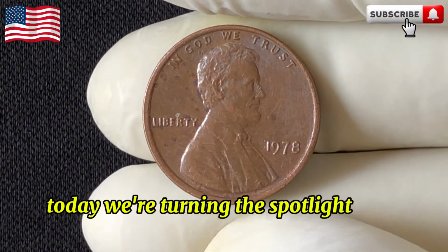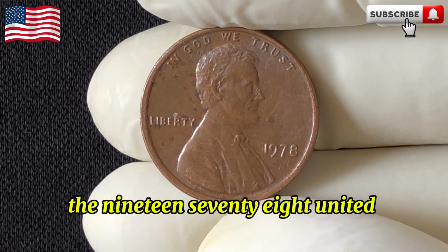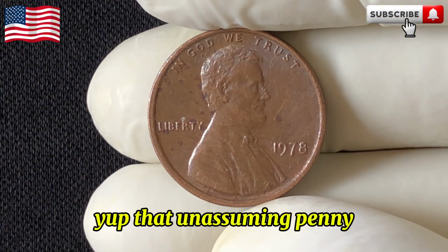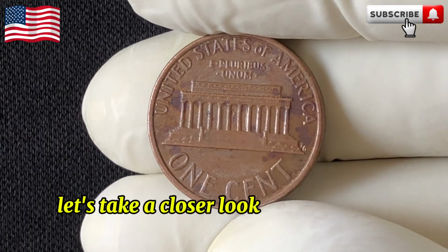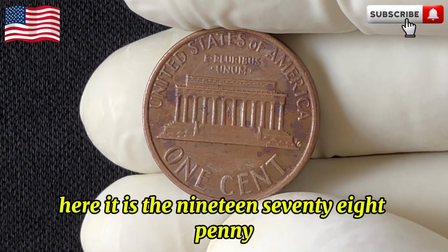Today, we're turning the spotlight on a classic coin from the past, the 1978 United States 1-cent coin. Yep, that unassuming penny could have more value than you think. Let's take a closer look and see what makes it special. Here it is, the 1978 penny.